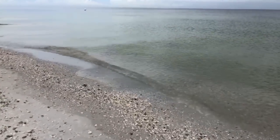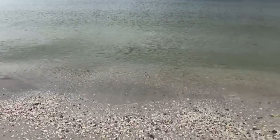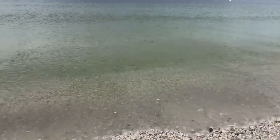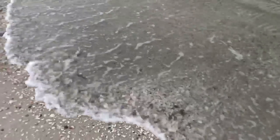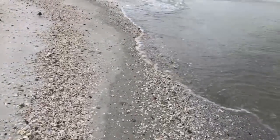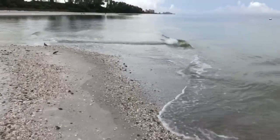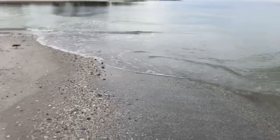Really not seeing anything here. I was hoping to find one nice moon shell this morning. Found quite a few broken ones. Shark eyes or moon shells. Found quite a few broken ones. Just hoping to find one good one. Found a couple nice worm shells this morning.